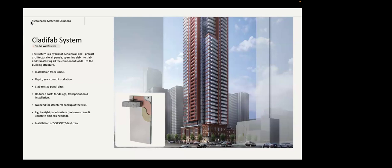Super lightweight, again, 3 to 5 pounds per square foot. The thickness of the aluminum honeycomb will change when you're dealing with a high rise. So the higher up we go, the thicker the extrusion of the aluminum honeycomb is. So depending on how tall the building is would determine what the thickness of the panel is.